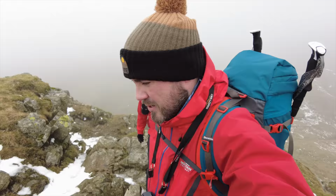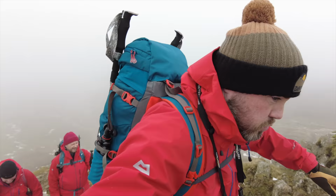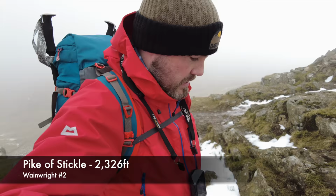Summit of Pike of Stickle, Tony. Yep. Pike of Stickle. Pretty icy up here. Here we are on the top.